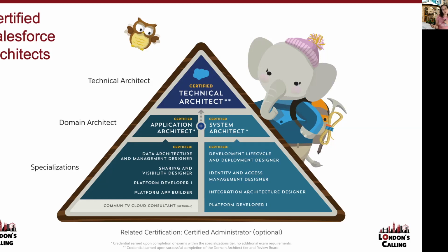Once you have achieved both the application architect and system architect, then effectively that makes you eligible to apply to go to the review board. The Certified Technical Architect exam is comprised of a panel. It is a practical exam, so it's not a multiple choice where you sit in front of your computer and answer questions, but it is effectively a panel of your peers, who are certified technical architects themselves.